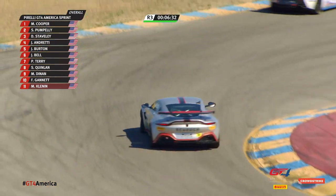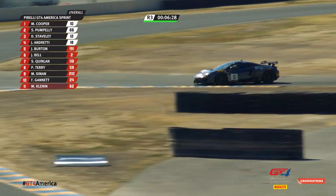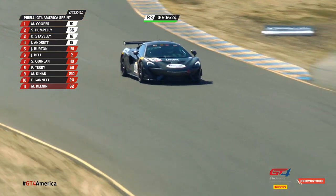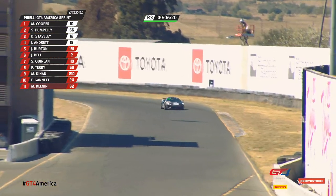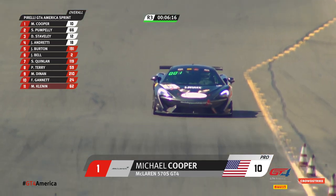And with Glennon's exit, Dinan has gone around Gannett, so right now he's only two spots behind Terry. Yeah, that's a good recovery drive. I know we'll be frustrated. We didn't really see the beginning of that move, but you'd have to feel if the stewards made the call, he was just a bit too aggressive trying to get to the inside up into turn two, which is always a bit risky.